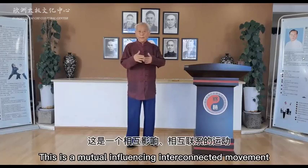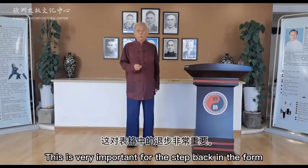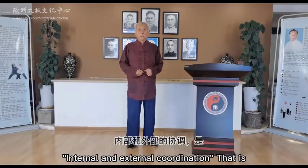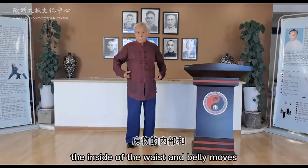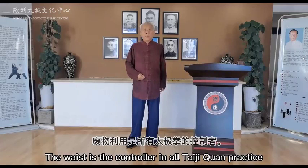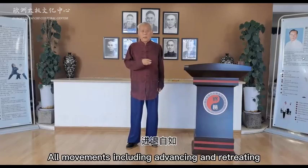This is very important for the step back in the form stepping back to repulse the monkey. Taijiquan emphasizes internal and external coordination. That is, the inside of the waist and belly moves along with the external parts of the body. The inside and outside interact with each other. The waist is the controller in all Taijiquan practice. All movements, including advancing and retreating, rely on the waist. The waist leads all movements of the whole body.